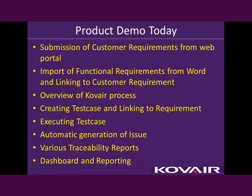And that will actually give you an overview of the Kovair process, as that particular customer requirement will follow a predefined process. Then also you will create test cases and link it to the requirement, then execute the test cases, which will automatically generate an issue whenever a test case fails. Then he will show you a number of different kinds of traceability reports, as the traceabilities are created either automatically or manually. And then finally he will show a number of different dashboard and reporting.